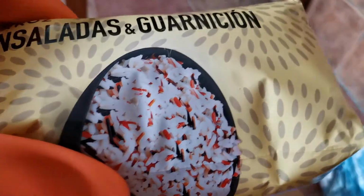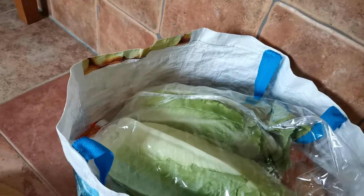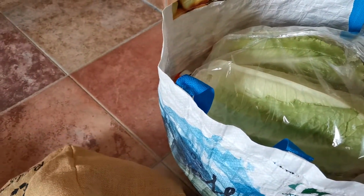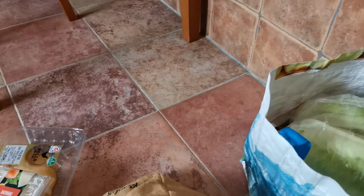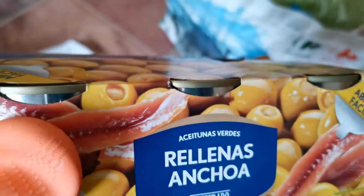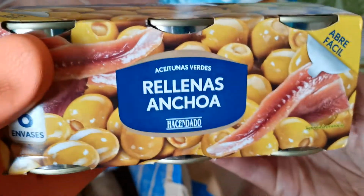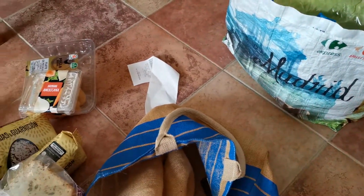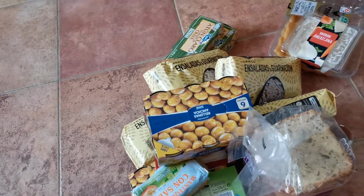What else we have? We have black rice, black, red, and brown mixed rice. And what else? He has butter. Another box of olive fruits in can. Olive with anchovy is good for salad. This is the one bag, and we will open the other one.